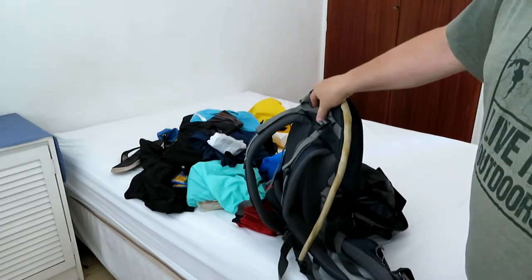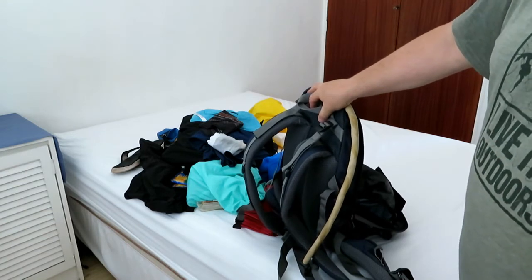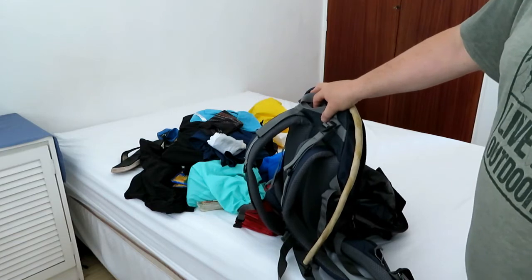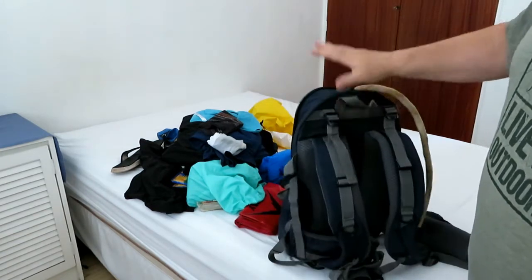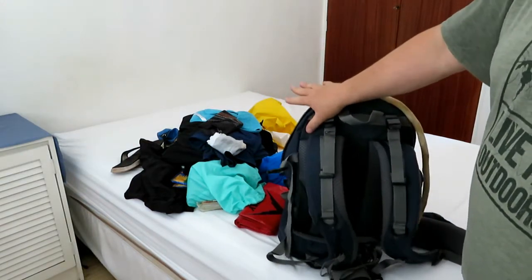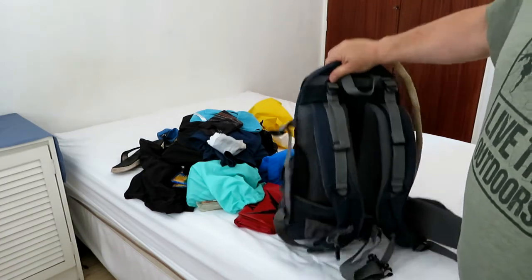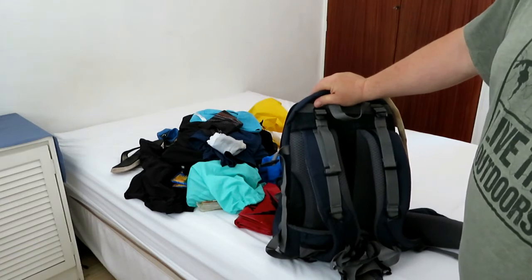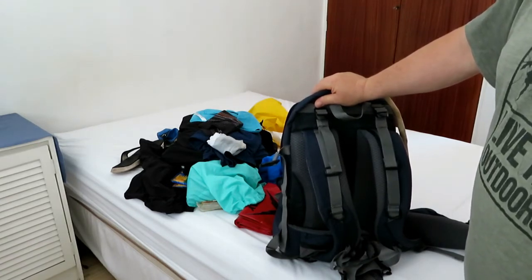This bag weighs just over 8 kilograms, and the bag I did take weighed just under 13 kilograms, so definitely just over 4 kilograms of weight loss. And if I'd packed like this, I think I would have had all the comforts that I did have on the hike. I wouldn't be sacrificing anything, but I would have a lot lighter bag to be going up and down the hills and over the beach, and it would have made my hike a lot more enjoyable.